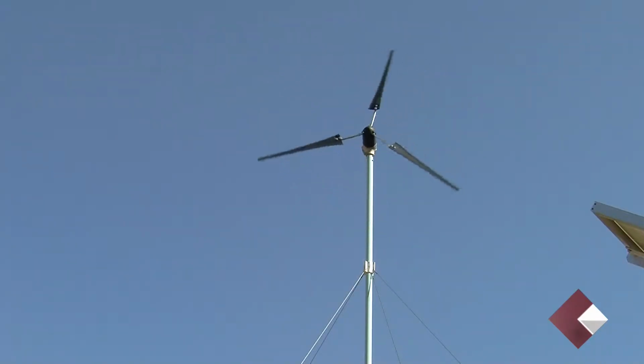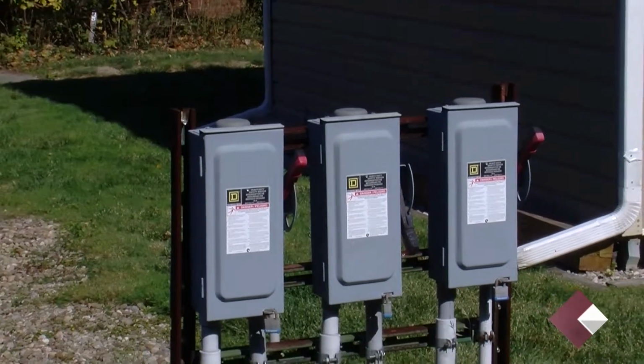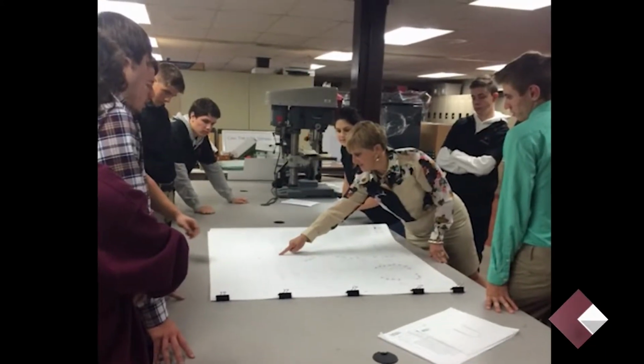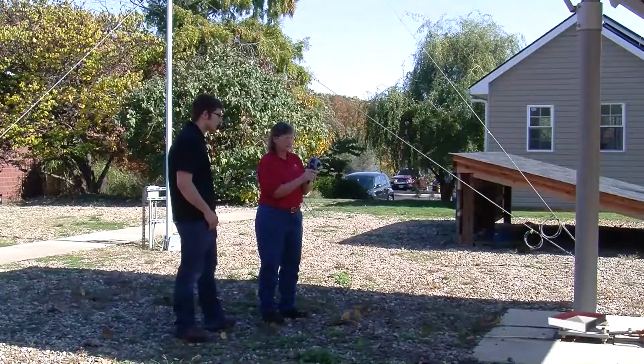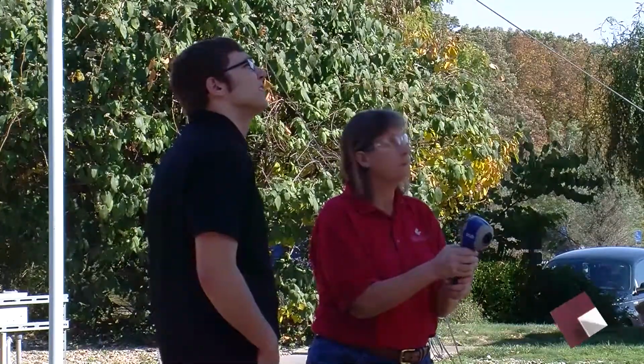The alternative energy industry is expanding, and CVCC students are working together to get the training they need to meet the demand for skilled workers. The Architectural and Mechanical Design class drew up plans for an energy park that the Electrical and Alternative Energy program will build. Electrical and Alternative Energy instructor Irene Ward says it will be a place that students and the community can go to learn about energy.